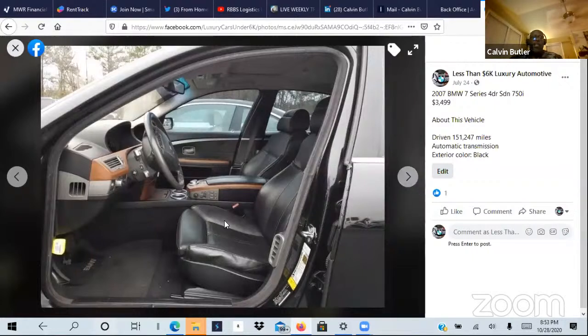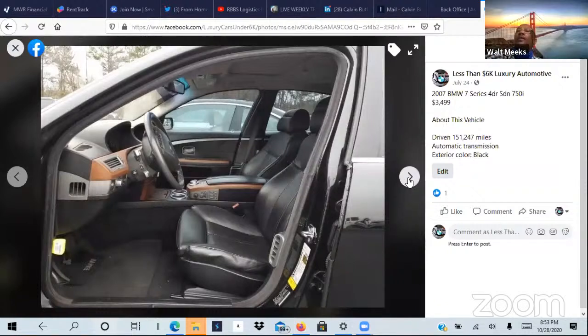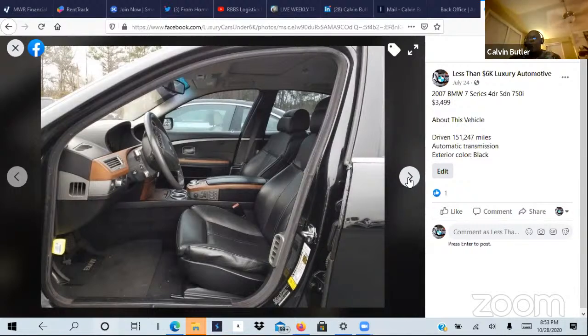But we can still get some auto haulers that can run these cars for $500 or $600. Okay, so us being in the industry gives us kind of that advantage, and so this could be branded as a luxury used car buying service for truck drivers, something like that.